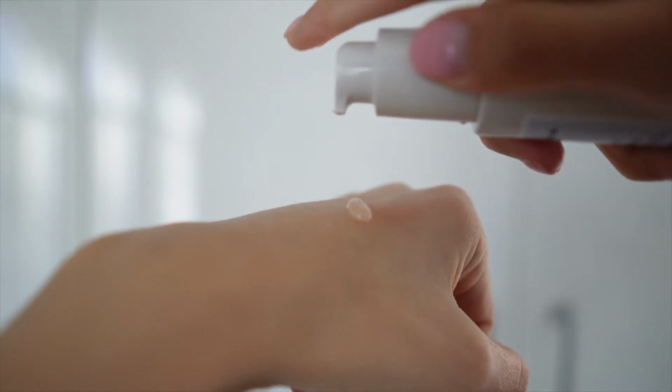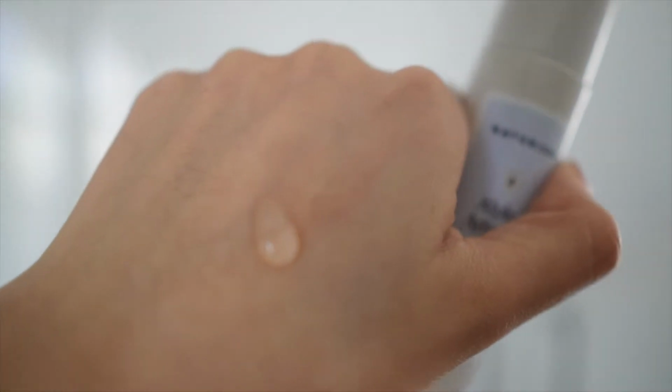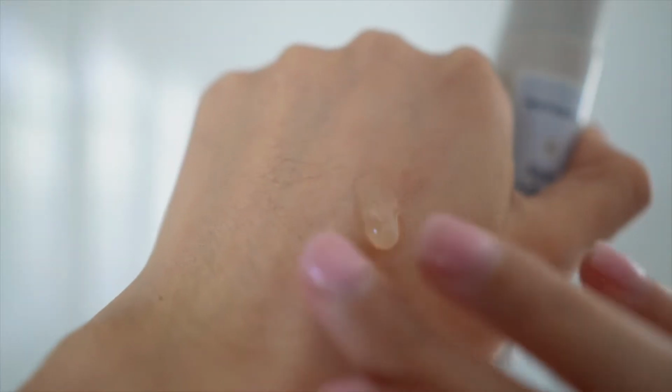And usually I like to do this, like I said, at night before my retinol, but I've been using it in the morning, and if you can see that, it's super lightweight. It's a really watery kind of consistency. Not even really gel, super lightweight, so it layers well with my other products. So I'm just gonna put that on.